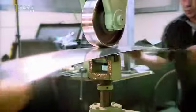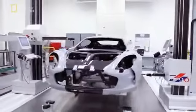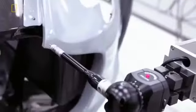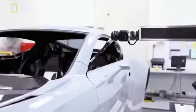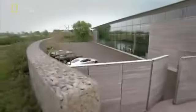Bringing that knowledge together requires exacting standards. Ultimately, because each panel is hand-formed, every car is unique, and with this in mind, it's imperative that each part is not more than a millimetre out of alignment. It's here where the 177 is measured in over 600 places, to make sure that while it stands as a one-off piece of craftsmanship, the whole car still adheres to all the correct tolerances.